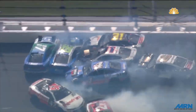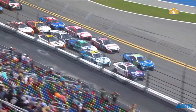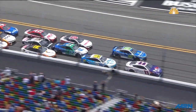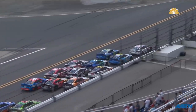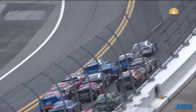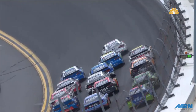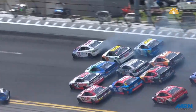He was on the lead lap, so this could be a killer for Stenhouse, because he's liable to go a lap down because he can't move the car. Stuck in the mud. What a race we have. And we still have 21 laps to go. Yes, it is raining, but lightly after a wild crash in turn number 1.